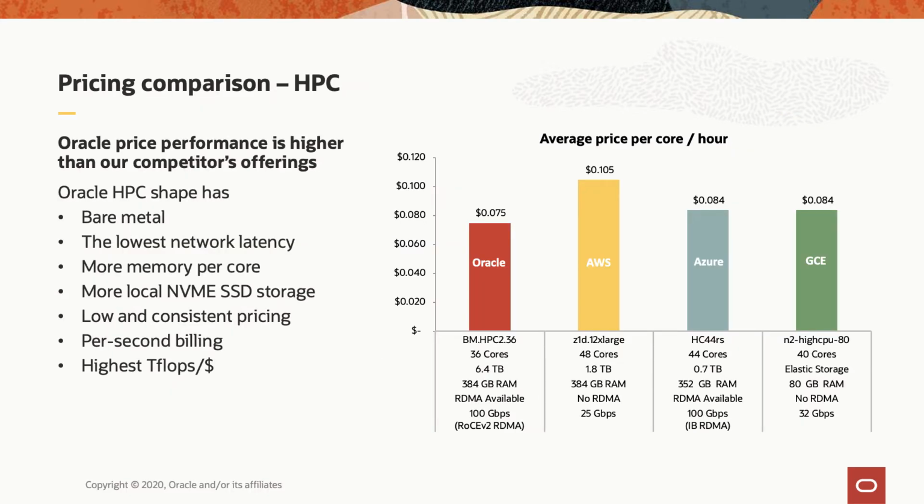We have the highest price performance for our HPC shape in the cloud today. Compared to our competitors, our HPC shape has the lowest network latency as previously mentioned. We also have more memory per core in our HPC shape, more local NVMe storage, and consistent pricing. Diving into the specifications of our HPC shape comparison, we offer 6.4 terabytes of local NVMe SSD storage, which is more than GCP, AWS, or Azure. Additionally, we offer the most memory per core at 384 gigabytes and 100 gigabits per second RDMA networking using RoCE v2.